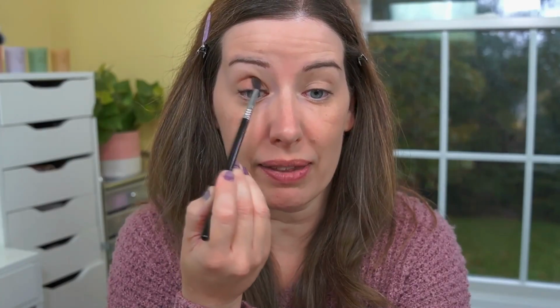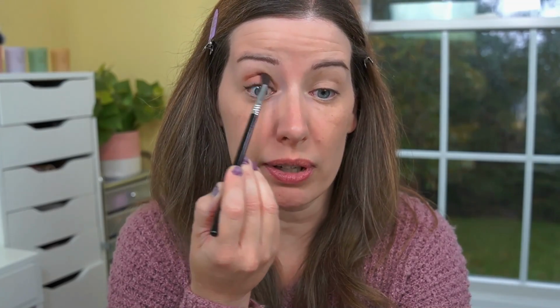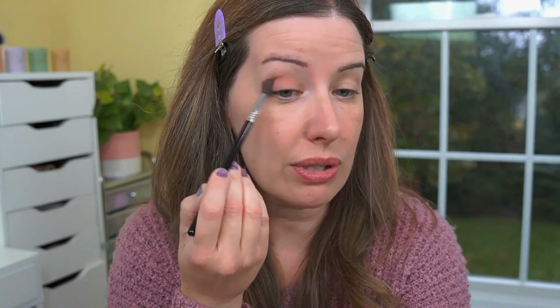All right, next let's use the Glam Goddess palette. So I think I'm gonna start out with this light taupey shade right here. And I'm just applying this right to my crease in a windshield wiper motion. And then I sometimes like to just do little circles out on the edge here to blend that.